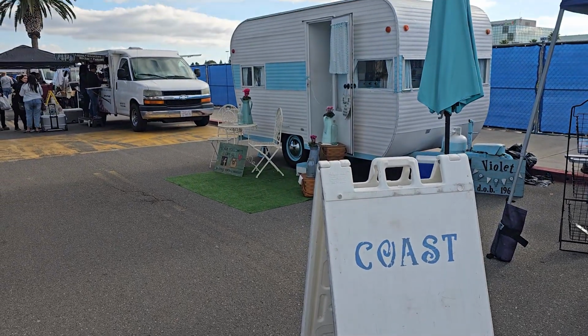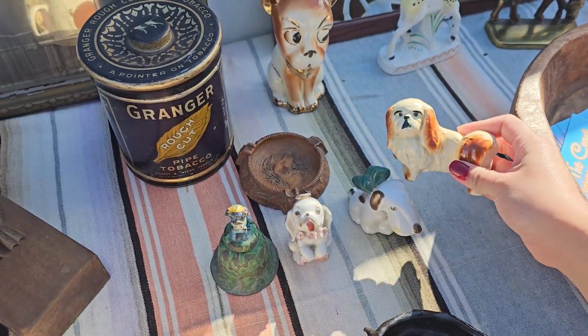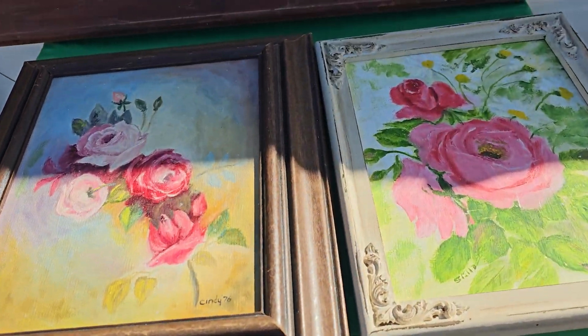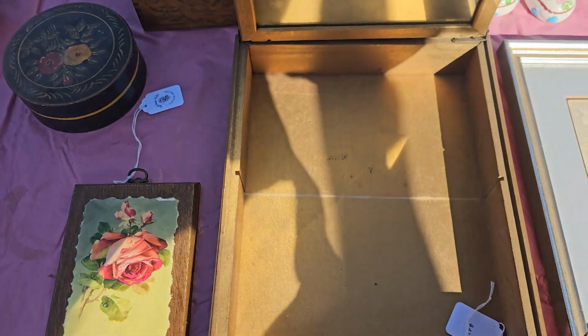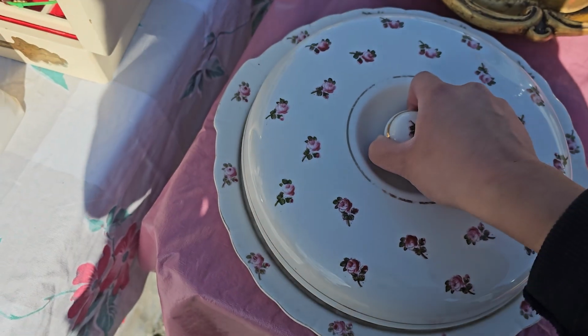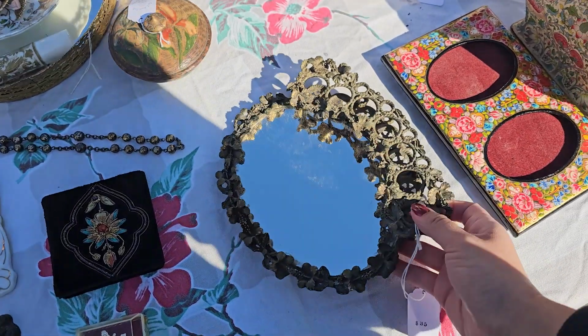And we also visited the Coast Vintage Market. It was their first sale of the year, so we ended up getting there around 1:30, so it was pretty late in the afternoon since they close at 3. Usually around that time it dwindles down, like there's not that many people, but I was so surprised it was packed. So it was a lot of fun. There was still a lot of great items later in the day, a lot of reds, pinks, and florals because Valentine's was coming up.